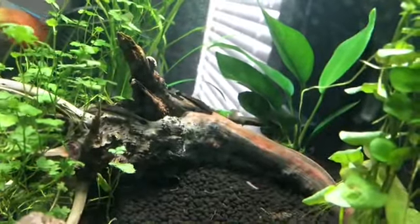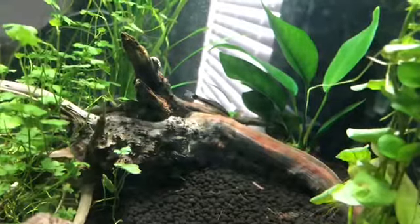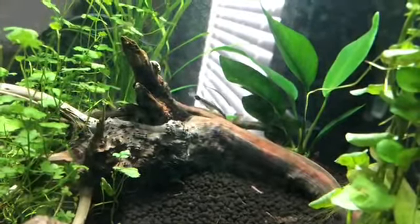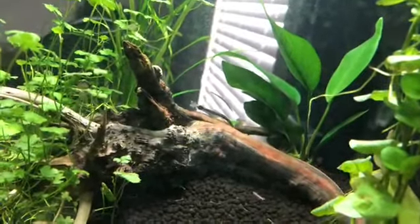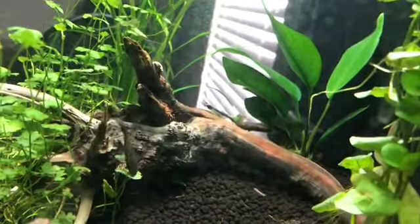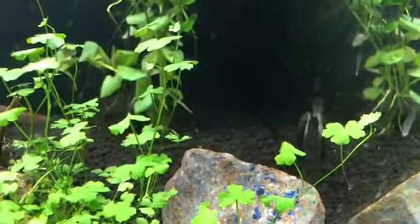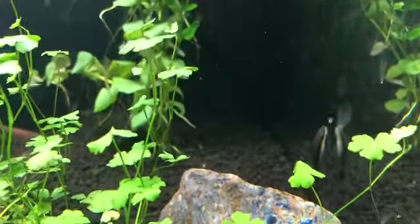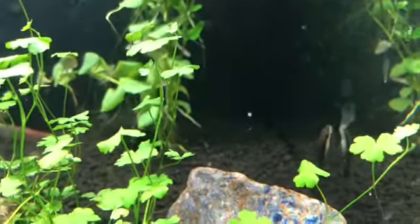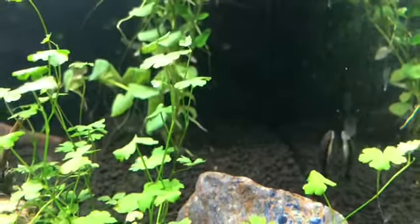Within 4 days, the Otos cleaned off basically all the algae off the plants and the tank itself, which I thought was going to take longer for them. So then I had to purchase algae wafers for them, which wasn't a big purchase, but making sure that you have a dedicated food for your Otto is very important.